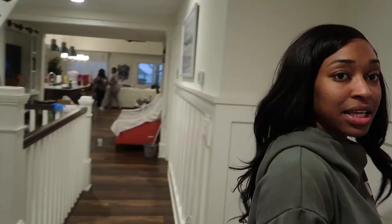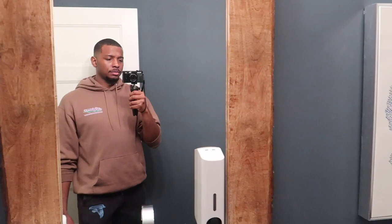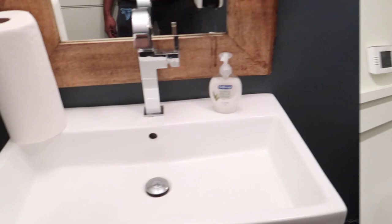Then we have a hallway bathroom in here. So, mirror, sink, and toilet. I do feel like people will probably be using this bathroom a lot because it is attached to the main kitchen. Of course, we cannot show.